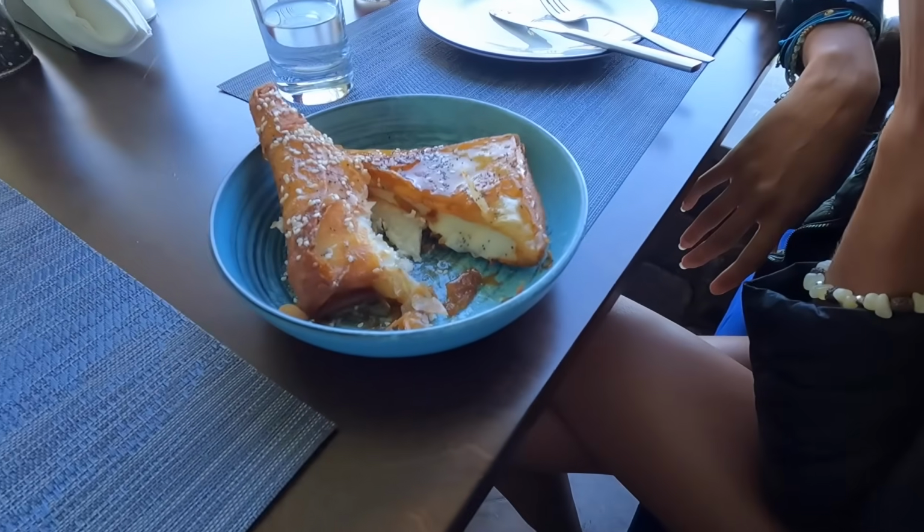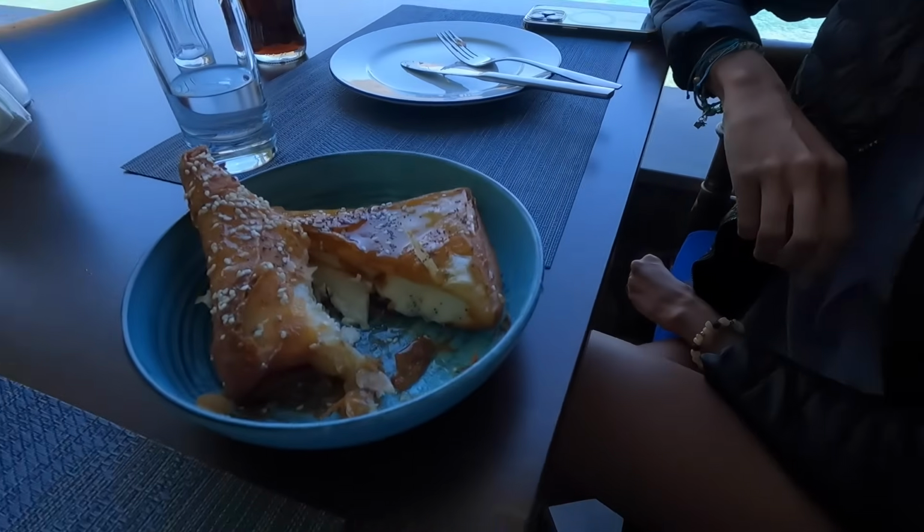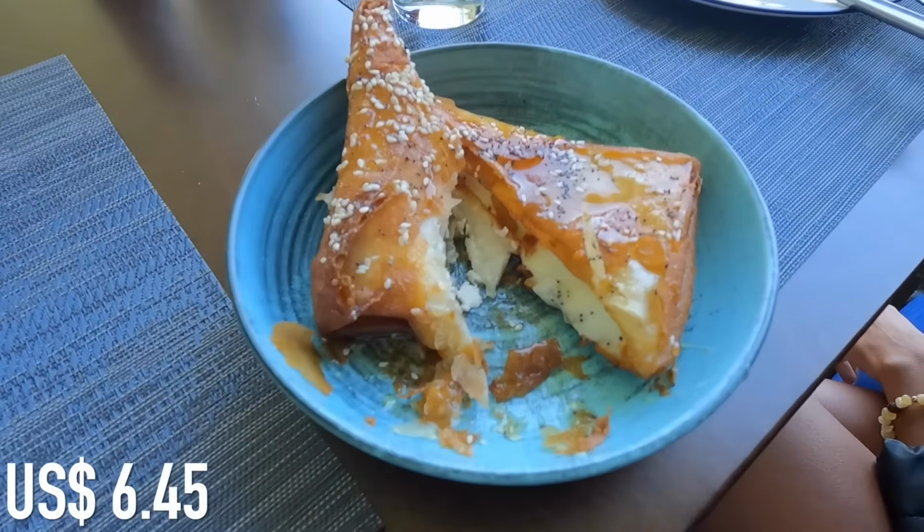Yeah, I don't think we'll be ordering saganaki all the time now then. Do they have this on all the menus though? I think I've seen it before, but we never tried it. But it's quite common, I think. Alright, cool. And that was €6.